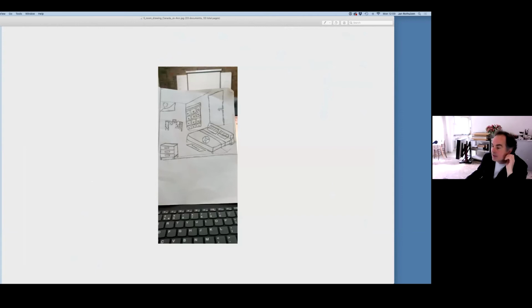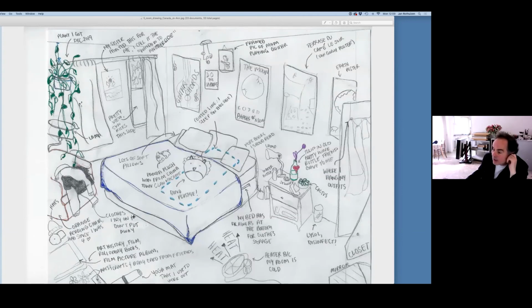She also says, these are clothes I try on but don't put on. I put them away. Below she said part history, film, books, film picture album. That's also nice, the way she drew the desk here on the corner and the closet on the other side.